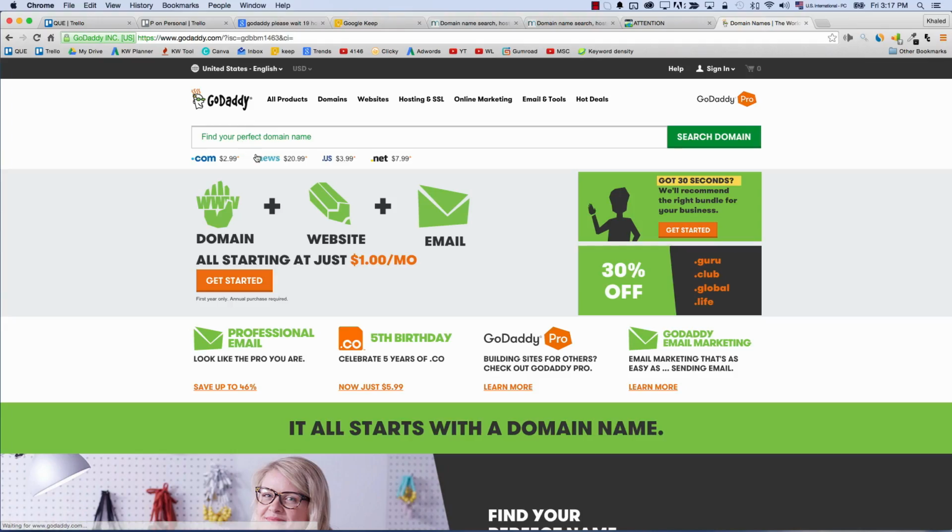There are two crucial steps to build your WordPress site. First, you have to get a domain name, then you have to get a hosting plan. My recommendation is to use two different companies for this.